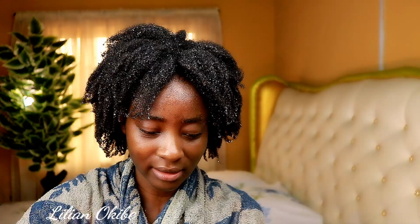So this is what it looks like. I made it extra thick, like very thick, and I don't know, should I add a little more apple cider vinegar to make it a little lighter? Well, let me just use it like this. So I'm going to be applying in sections.